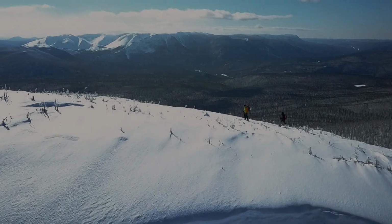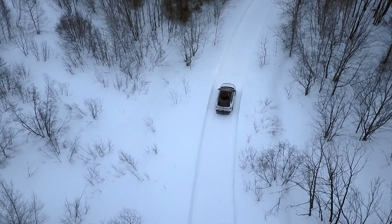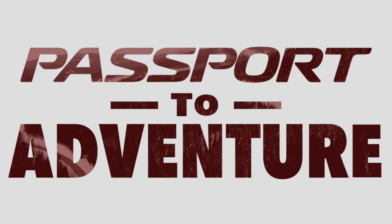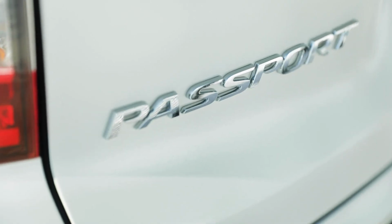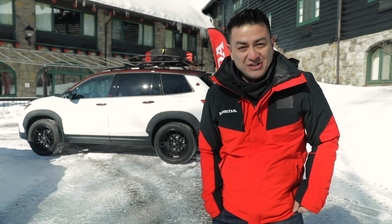Few countries offer a landscape for adventure like Canada, so we're taking out the new Honda Passport on a series of trips like no other. First up, backcountry skiing. We're driving 8 hours northeast to the Chic-Chocs mountain range, an area said to be blessed by the snow gods, and when we get there, we're gonna do some backcountry skiing.